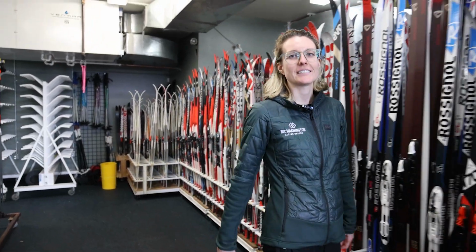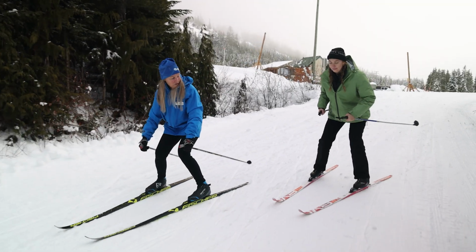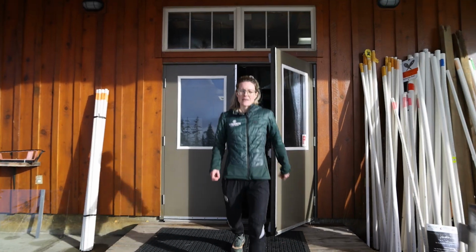Lockers are available for rent, and we suggest taking a washroom and a water break before heading out to your lesson. Once you're all set, you'll head out through these doors to the lesson meeting area and get ready to learn some new skills. After your lesson, you'll be eager to get back out on snow.